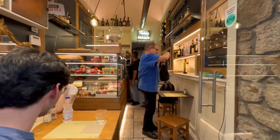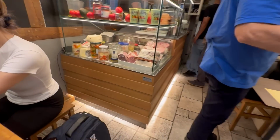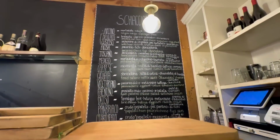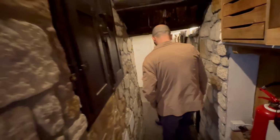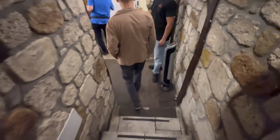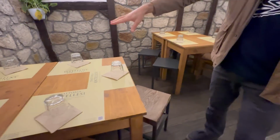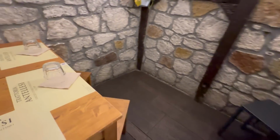Another thing Florence is famous for are their sandwich shops, and this one has a little seating area. They're usually very tiny, sometimes even just a window out at the street. But this one had a little back area that they were gonna let us sit in and try some of their sandwiches. I really didn't know how I was possibly going to eat one more thing at this point. If you come and do this tour, don't even eat breakfast.